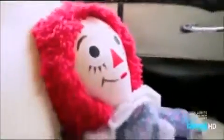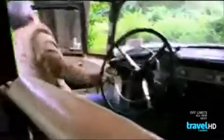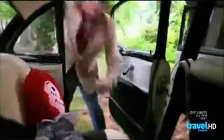The car ride home was terrible. You knew that you were carrying something that was bad, evil. He'd be taking corners, and all of a sudden the car would be jerking, and then it'd start to stall out on him. Very uncharacteristic of the car. Finally, he stopped the car. He took a vial of holy water, and he sprinkled it on Annabelle in the back seat, and he made the sign of the cross.